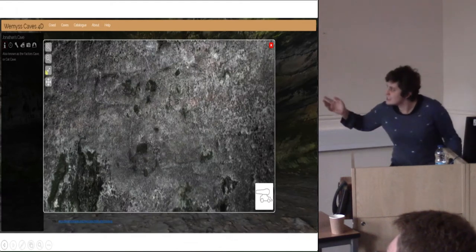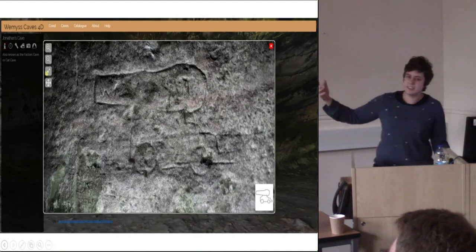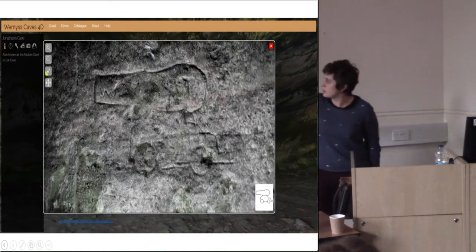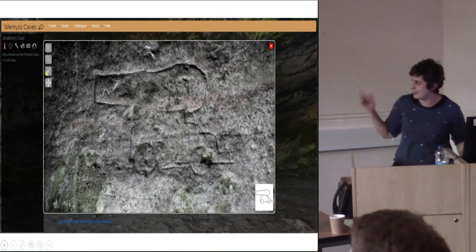So this is one of the carvings. It looks brilliant. This is another reason why we used RTI. As you can see, when you're moving the light around, all of the details are really starting to come out. This is actually what could possibly be a Pictish double disc right at the bottom, and somebody in the past has gone and turned it into a cannon, which is, I don't know why, my favourite.